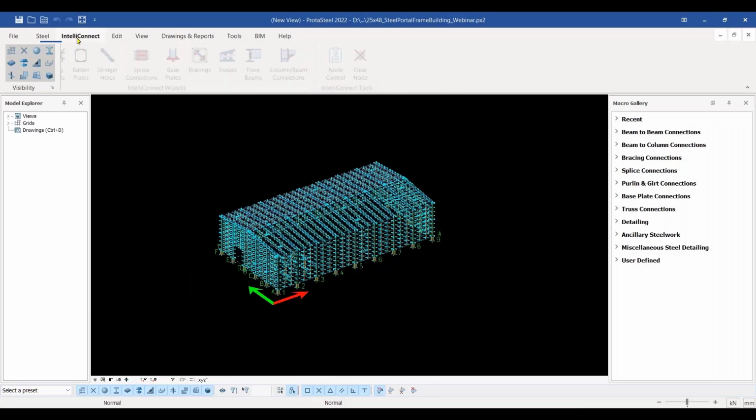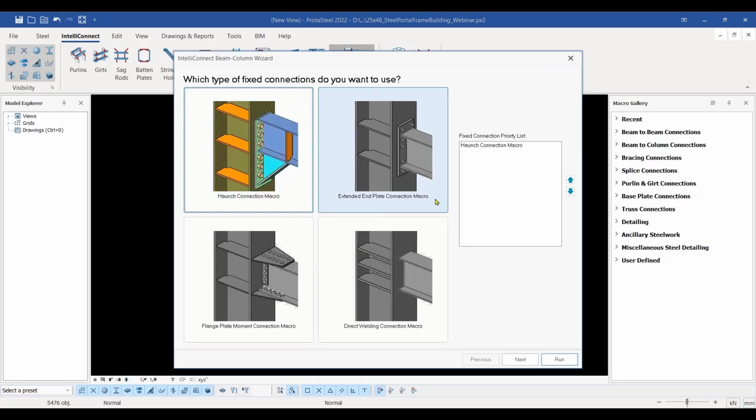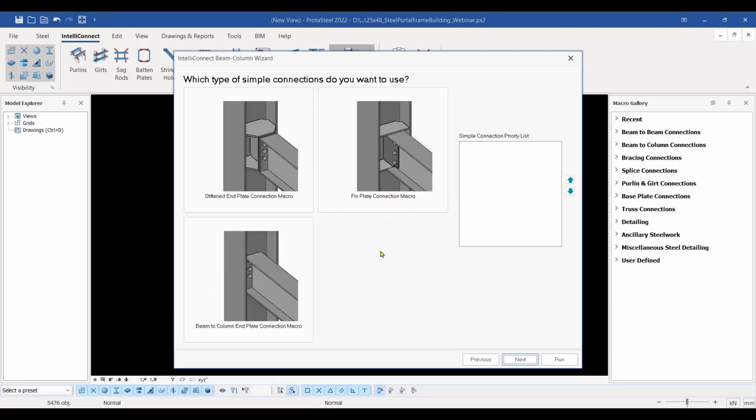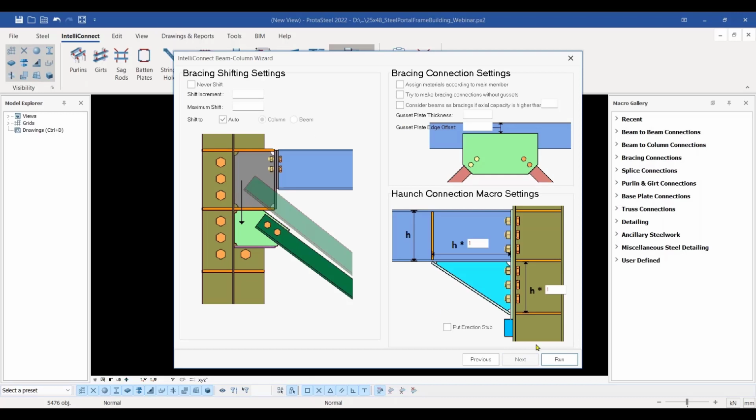But I am going to demonstrate something quickly, the use of IntelliConnect in doing your connection design. You select a section. I don't want to take time here. Just select, just tell the software what to do.